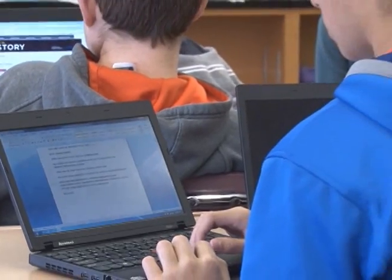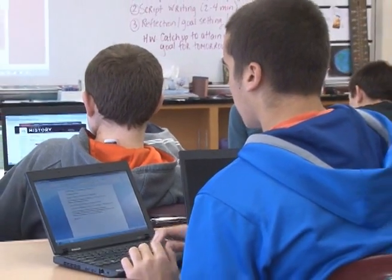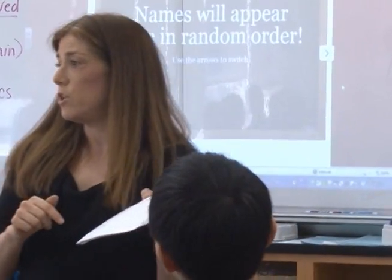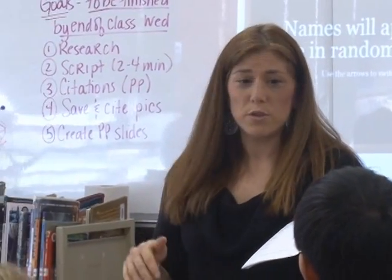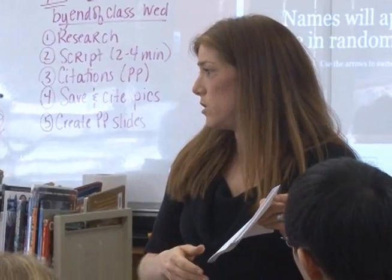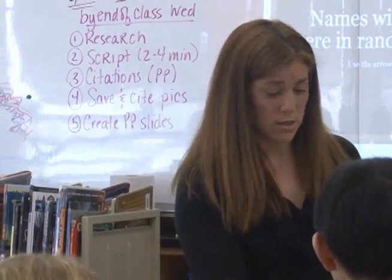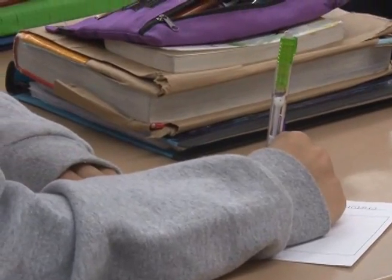So you're going to individually fill out your exit ticket right now, and then we're going to share with each other and set goals for tomorrow so you know exactly what you need to do to have everything accomplished for your project. Another formative assessment technique is the use of exit tickets.